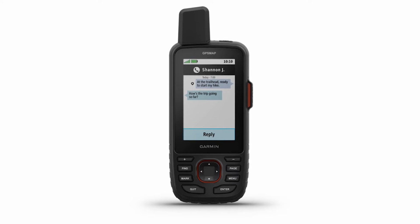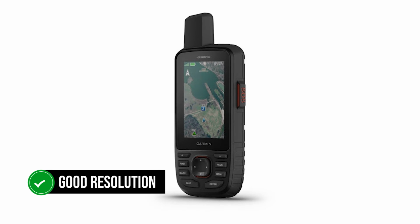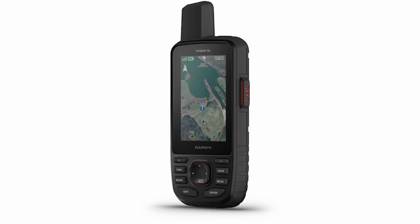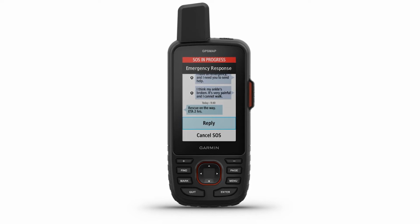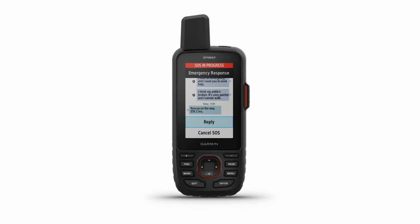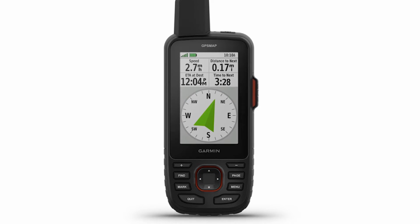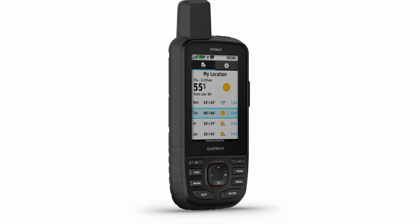The device has a bright 3-inch TFT display. It remains visible in sunlight and offers good resolution. This is not a touchscreen though, and the device largely operates through the buttons at the bottom of the display. This is kind of useful if you're wearing gloves and don't want to deal with touchscreens getting difficult to use. However, operating it through buttons can be time-consuming, especially if you intend to write custom text messages. Nevertheless, Garmin does offer preset text messages and straightforward location sharing, so texting isn't all that difficult.